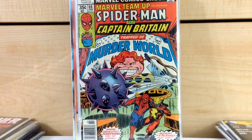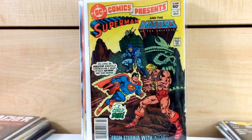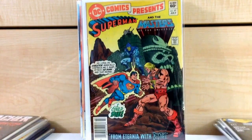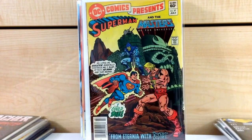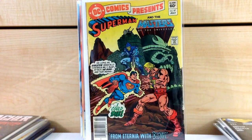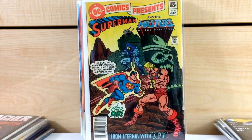All right. Ooh, I found myself another copy of DC Comics Presents number 47. This is a reader copy, so no big deal. There's a bunch of spine ticks, there's a crease over there. So this is probably in fine minus shape. I got it for $6. I'm pretty sure I could probably get more than that for it.